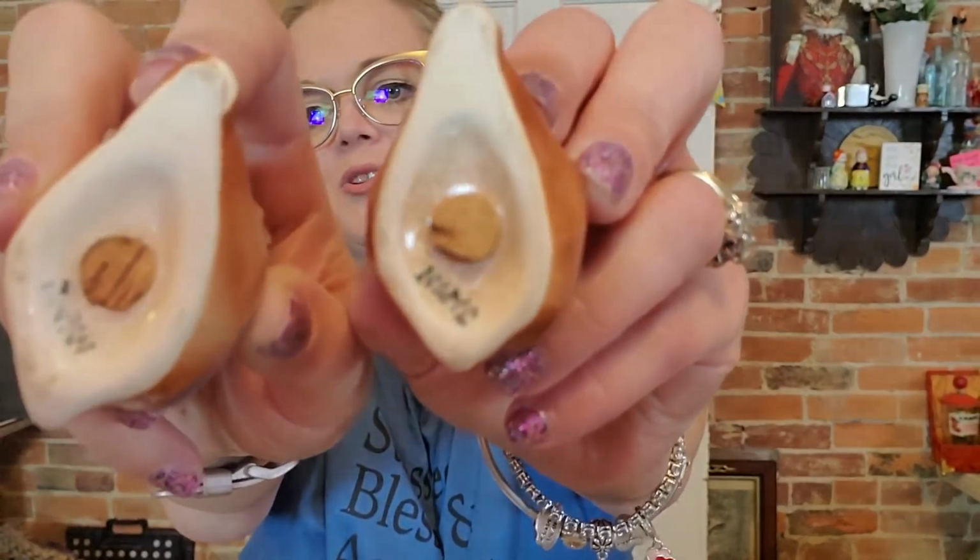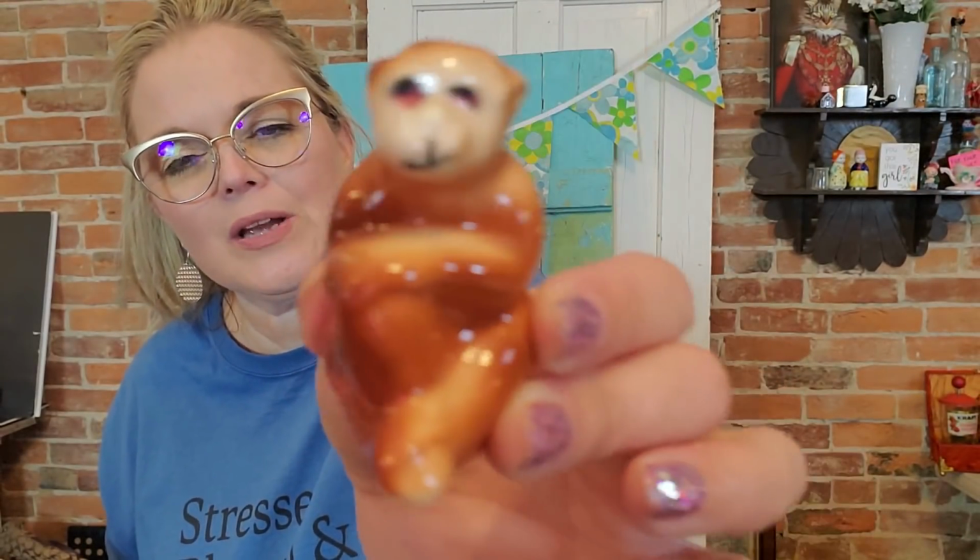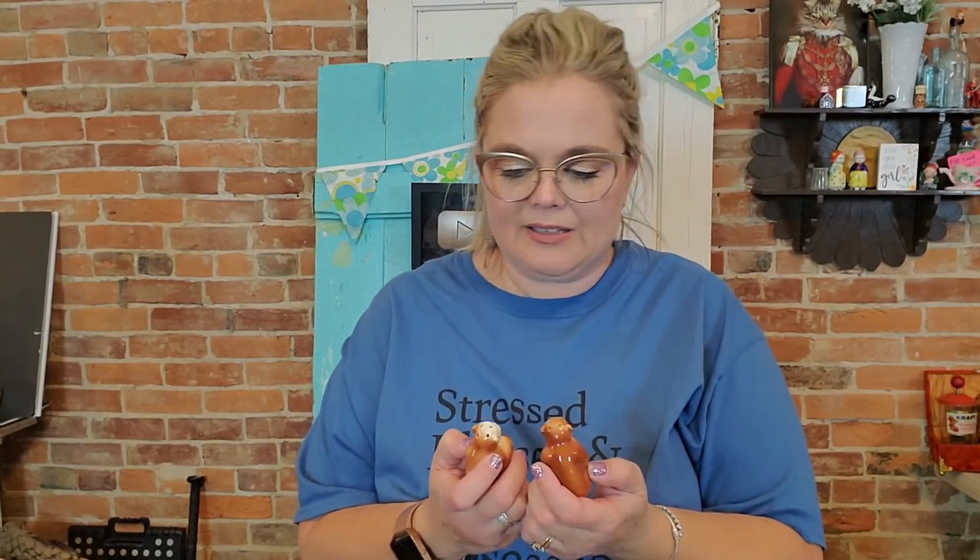They're so annoyed. Now, they are both made in Japan. They both have their stoppers. I am not sure if they were supposed to have something else to go with them, like maybe they're two sets, because they both have 4 holes in their head. So I'm not quite sure, but look, they're annoyed. I look at the faces on these things and I think, okay, well, today's the day, monkeys. But you don't see monkey salt and pepper shakers very often. So I decided I was going to go ahead and get them.